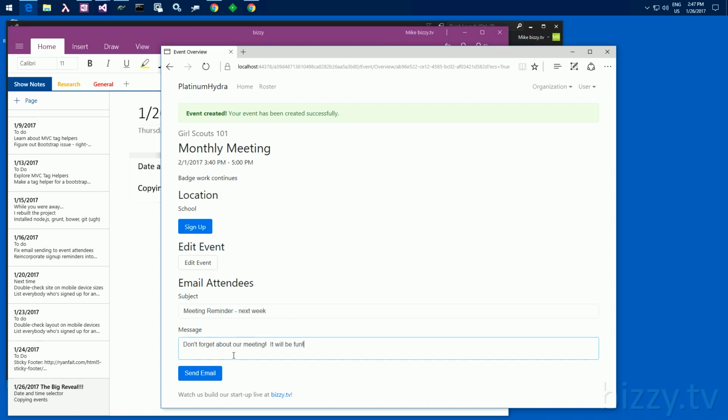Now, who am I sending it to? Can't help you. Well, my question is, it just sent to who? Event attendees, but there are no event attendees. So that's random. And what if I want it to go to all of the people who haven't signed up, to remind them that there is a meeting in case they're not looking at their signups?